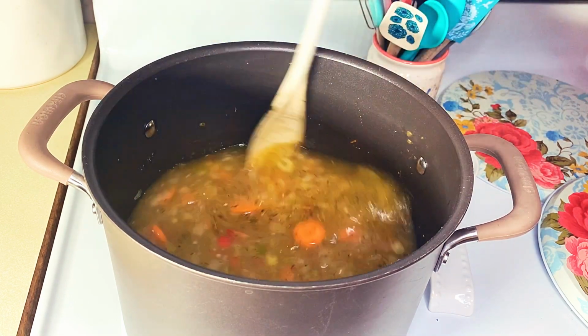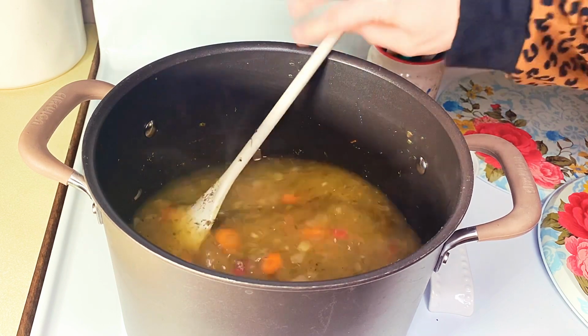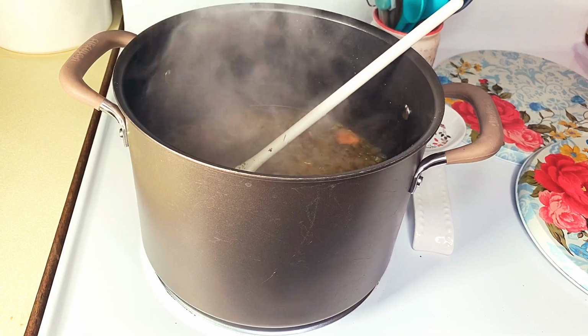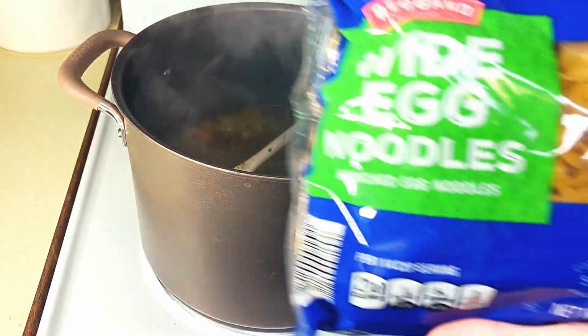Bay leaves just add so much flavor. I love making soups with bay leaves. It just adds so much flavor. I so enjoy it. And then I'm just going to let that simmer until all the vegetables are completely cooked through. Everything is soft and tender.